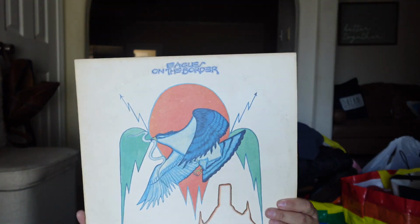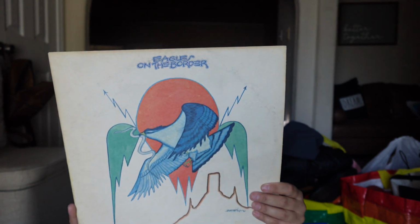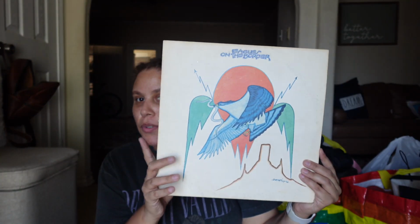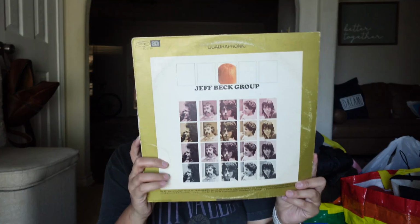But yeah, some of these album covers or record covers are hard to tell what the bands are because the artwork is just so crazy. I don't even know what the band is. And this one is Eagles on the Border. Is this the Eagles? I don't know. I have to do some more research. But the artwork is pretty cool. Got that one. I got Jeff Beck Group.